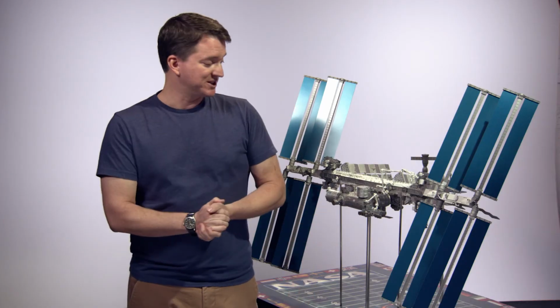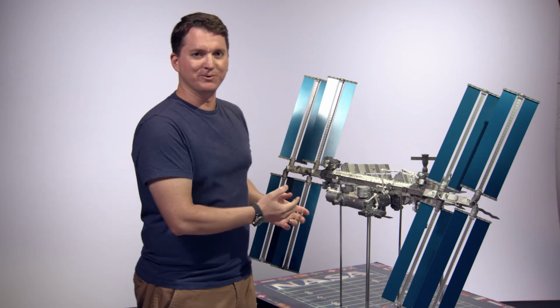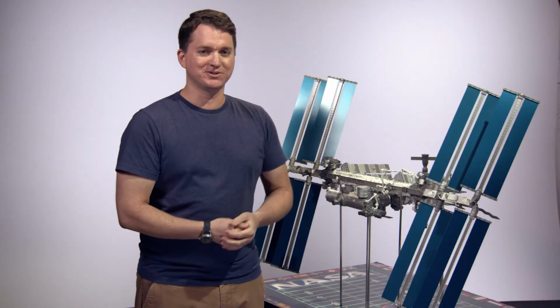The coolest thing about the space station in my mind is the fact that 15 countries work together to build this, and more than 100 other countries have been invited on board to conduct all sorts of experiments. It's truly a global enterprise, and it shows how when we put our minds to it, we can really achieve something amazing.